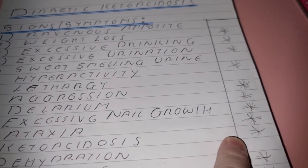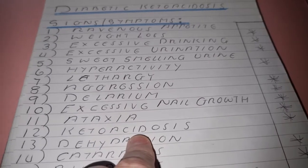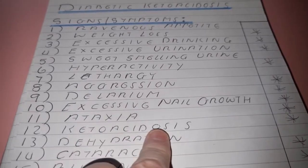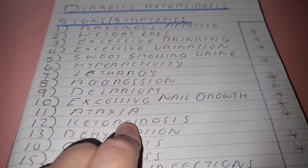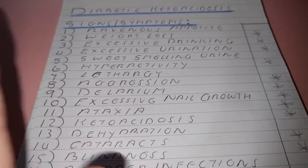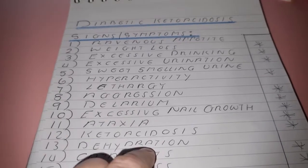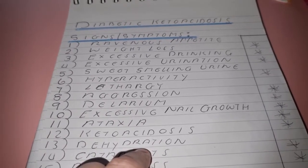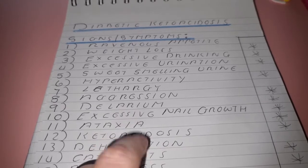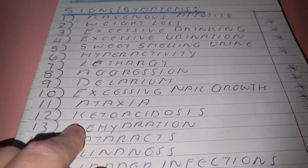Ketoacidosis. Now that's when the ketone level is sky high, and it turns into ketoacidosis, and that means the ketones are just way off base, way off mark, and hers were so high. I think it was 4 point something plus or something like that, but it was sky high.